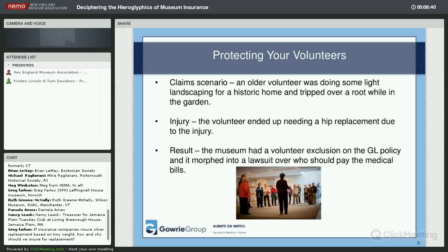It was a sunny day, it wasn't raining, nothing out of the ordinary, and they ended up needing a hip replacement. So when all was said and done, it was about $300,000 worth of medical bills. So the volunteer did come to the museum and asked what they were going to do about it, and they said, we don't have, what can we do about it?